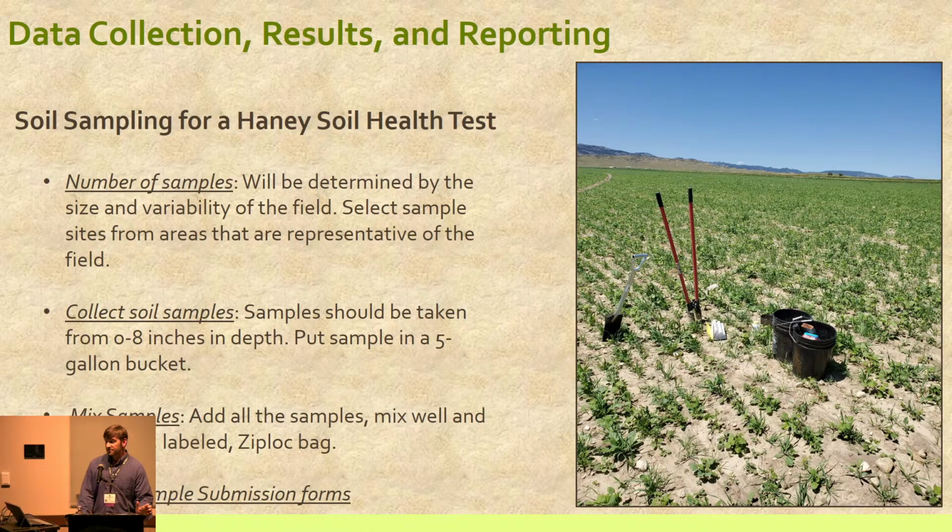The other thing that we've tried to do is to take these samples from the same place at the same time each year. So we'll go out, we'll soil sample, we'll do the worm count, and we'll do the water infiltration all at the same time. And with some of the soils I can do the worm count, collect soil, and sit there and read the world news while I'm waiting for the water infiltration test to finish. But I'll also GPS that location.